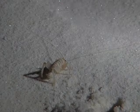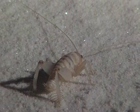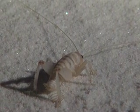There's the camel cricket, whose pale coloration helps it blend into its surroundings. The bristles on its hind legs help the animal to quickly dig into the sand to escape the daytime heat. The long-horned beetle also wanders the dunes at nighttime.